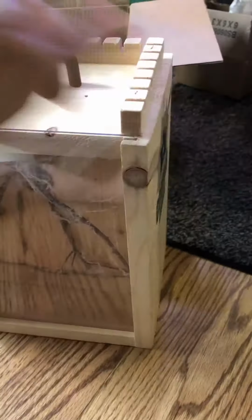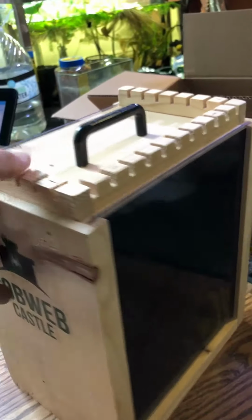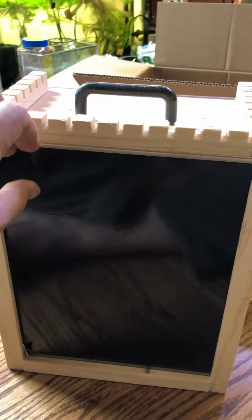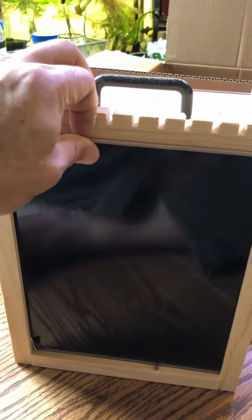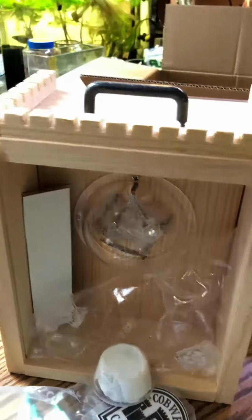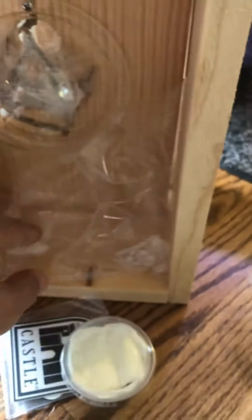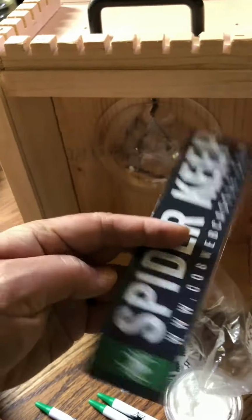So as you can see, it's a self-contained display. I assume the spider is behind this sliding door. Some goodies, some pens, some stickers, great. Oh, I see, the spider's in here actually. Nice.